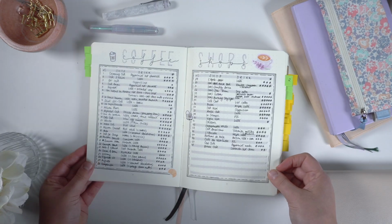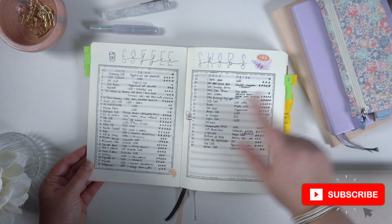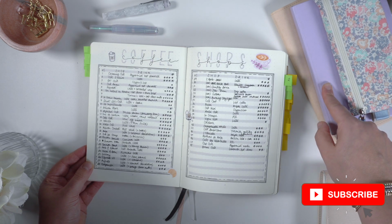And I will be sharing my full 2025 journal and planner lineup once I receive my order for my new bullet journal and my daily journal from Leuchtturm.